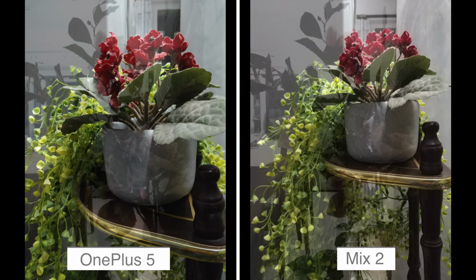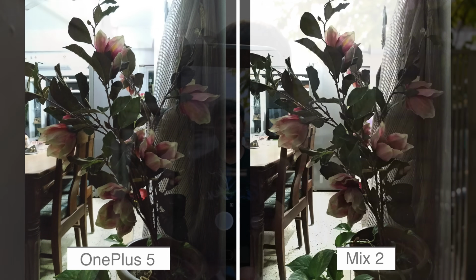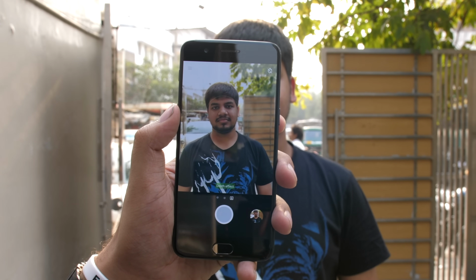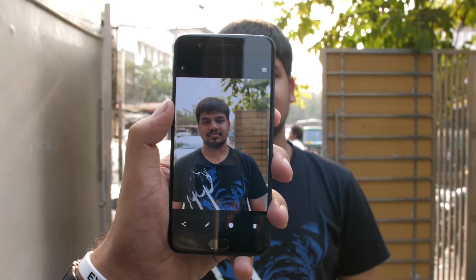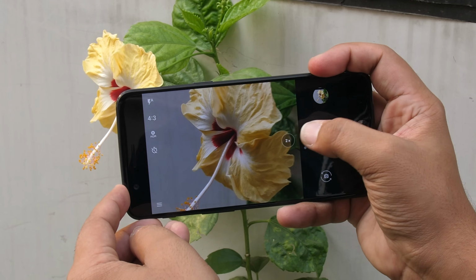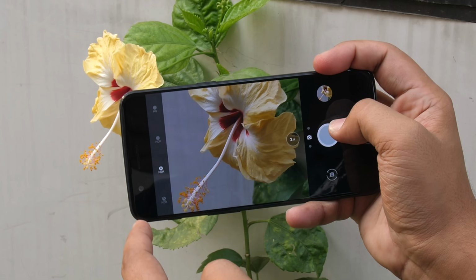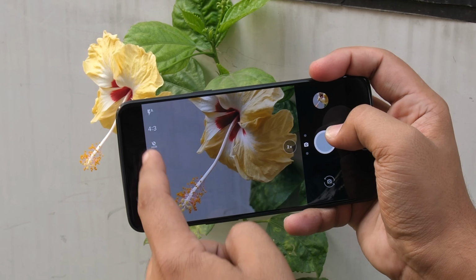The photos are a bit noisy and they aren't as bright as I would have liked. Plus, the OnePlus 5 has dual cameras and a pretty great portrait mode, which lets you take shots with the bokeh effect. And well, the portrait mode works really well, most of the times. Plus there's 1.6x optical zoom, which means you can zoom and take lossless photos. There's no similar trickery on the Mix 2, and that is something you will miss.